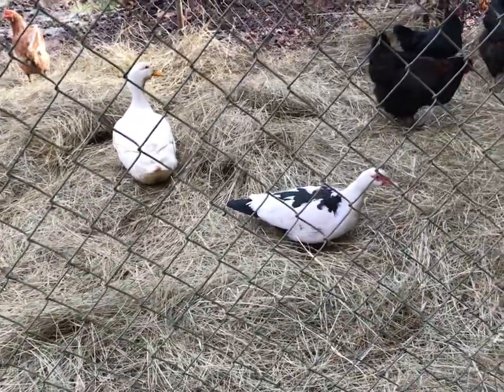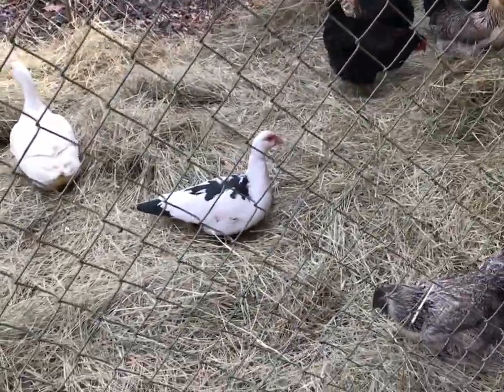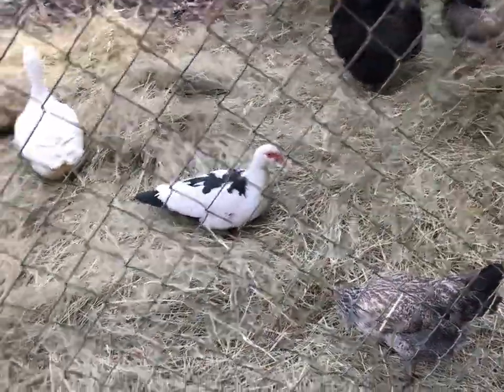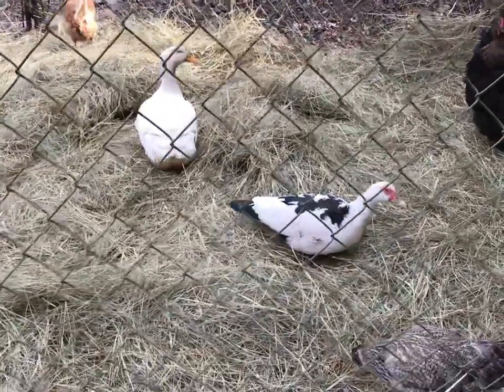Now we got the fresh hay spread around in the run. Everybody's gonna be nice and happy. No more mud. They'll be happy to get to scratch and peck out here in this hay, give them something to do.